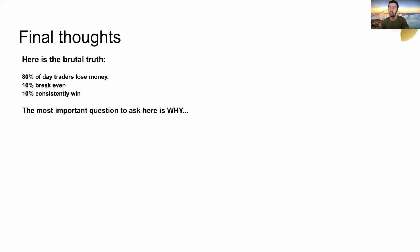By the way, guys, another fun fact, 75% of day traders lose all their money and never come back. Just a fun fact. The most important question to ask here is why, right? If you look at these numbers, you've got to ask yourself, why would you want to day trade if 80% of people lose money, 75% lose everything and don't come back, and 10% break even? I mean, the odds are against you. So why, right? That's the logical question to ask.